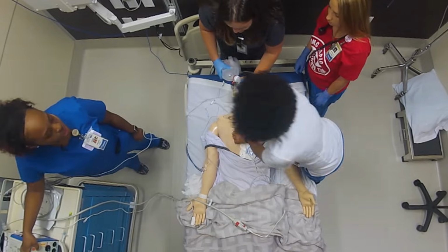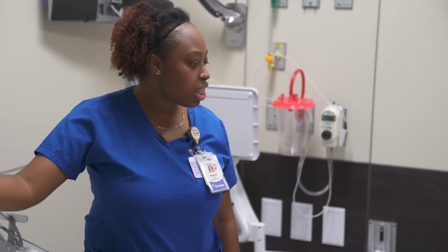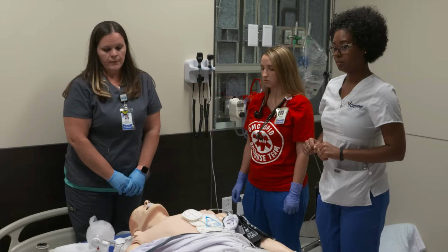Hold compressions. Analyzing. The rapid response nurse uses the analyze function to determine if a shock is needed until the code physician arrives. Shock advised. Shock. Staying clear. Shock delivered. Resume CPR.